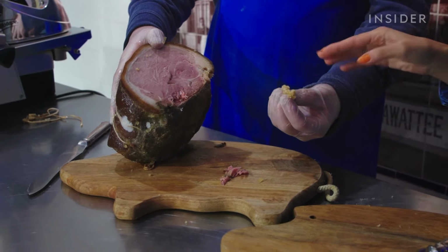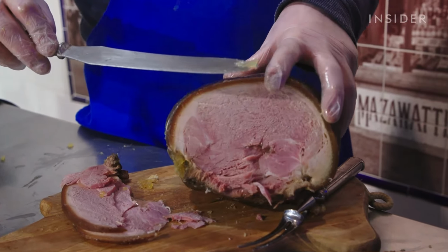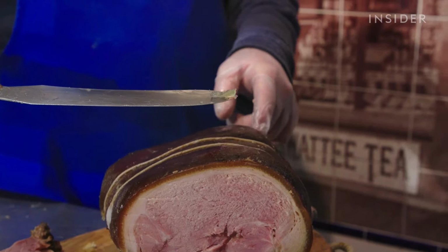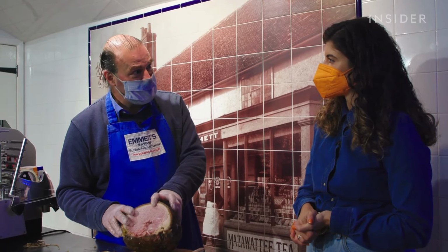This is the marinade. Yeah. There's a nice bit of jelly in the middle there where the bone was. But as you get more towards the back, you get more and more fat and even more flavor because of the skin area here. Yeah. So I have tried jelly deals, but so this is jellied ham. It's unique to Emmett's. As I said before, it's ham, not sham.